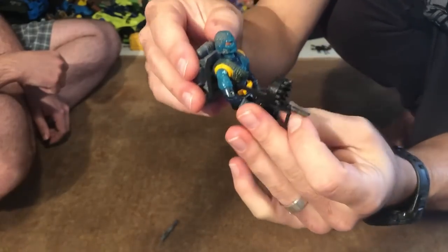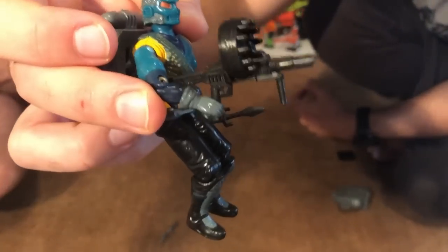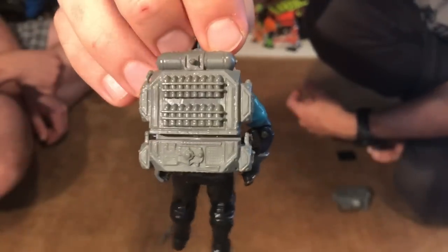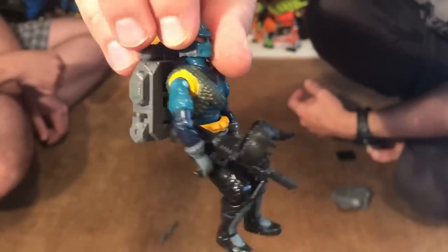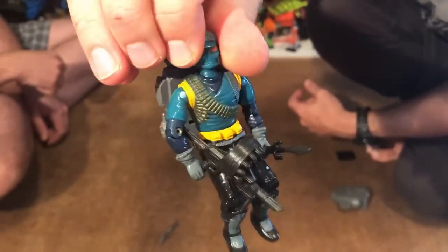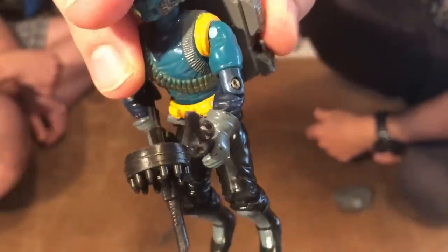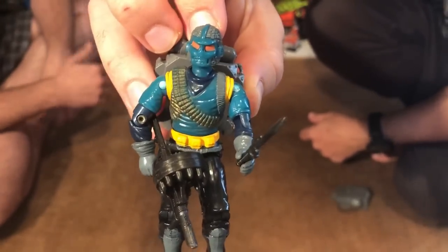Ta-da. Yeah, man, the rotary barrel, or rotary drum-fed grenade launcher is great. I love the fact that the grenades are repeated on the backpack. That's a nice synergy of design between accessories. And he comes with a knife to, you know, gut Cobra... gut G.I. Joe fools. Well, maybe he's stabbing other Cobras in the back. These guys are pretty rogue.